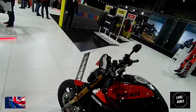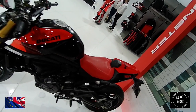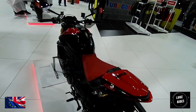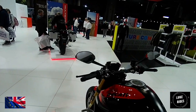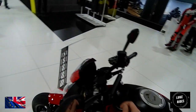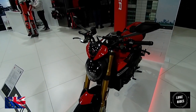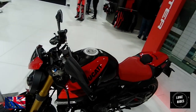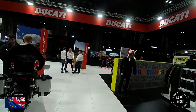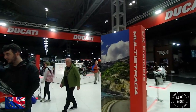And yeah, kind of weird. No single sided swing arm. Kind of, I don't know. Everything's dampened at the top like that as well. I don't know. Not amazing, and cool. That is everything there is from Ducati for 2024.